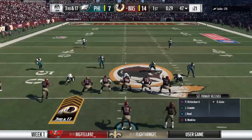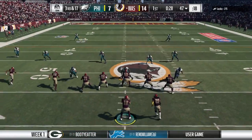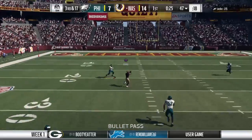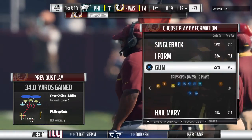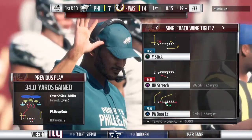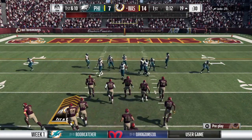And some changes here as the D-line separates some. A play-action fake. They'll look to throw. It's caught inside the 25. And he is taken down deep in Philadelphia territory. An excellent pickup of 34 yards. And now a first down following that long gain.